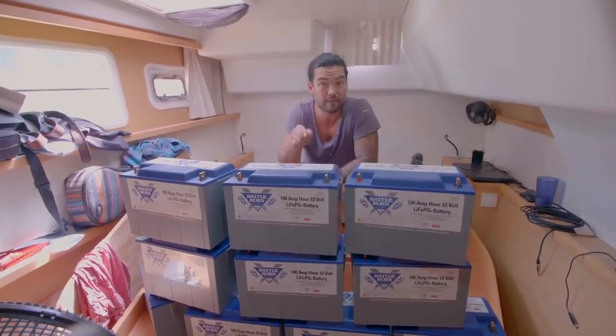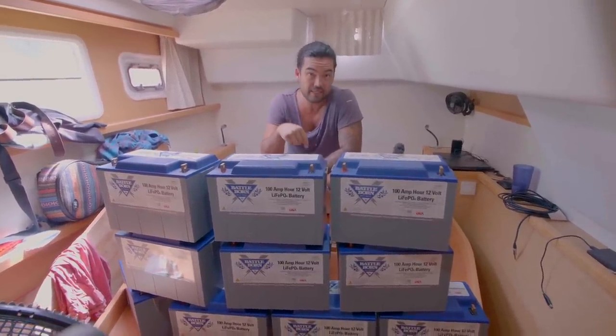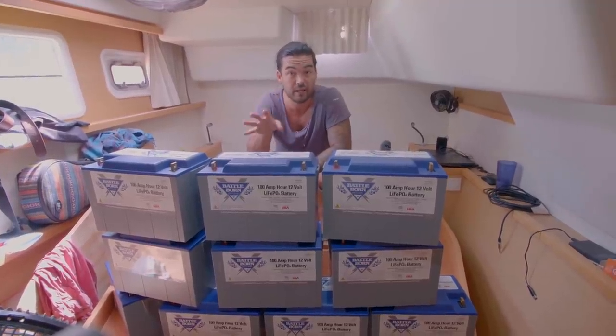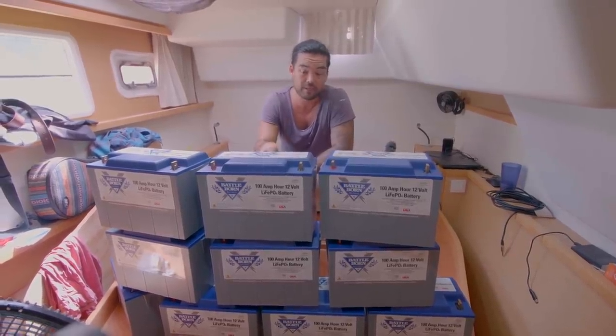So these Battle Born batteries can do up to 5,000 cycles. The old lead acid batteries can do up to 500 cycles. So that's almost 10 times the lifespan.